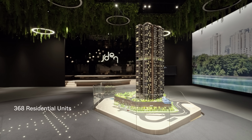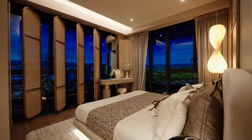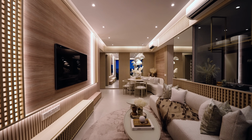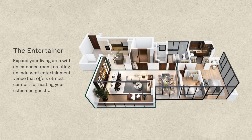Jaden offers you a total of 368 residential units, ranging from cozy 1-bedroom to spacious 4-bedroom homes. And what is unique over here is that Jaden isn't just your cookie-cutter development. These units are flexible, allowing you to customize your space with bespoke provisions to match your needs and lifestyle perfectly.